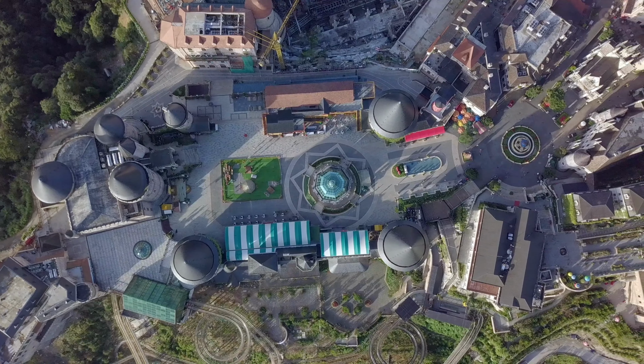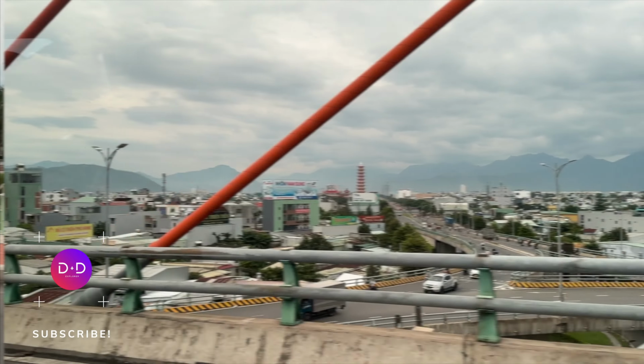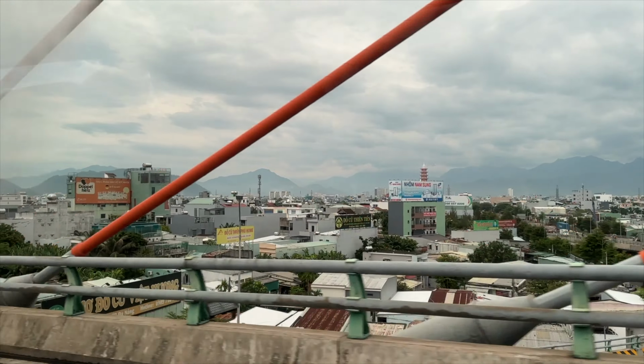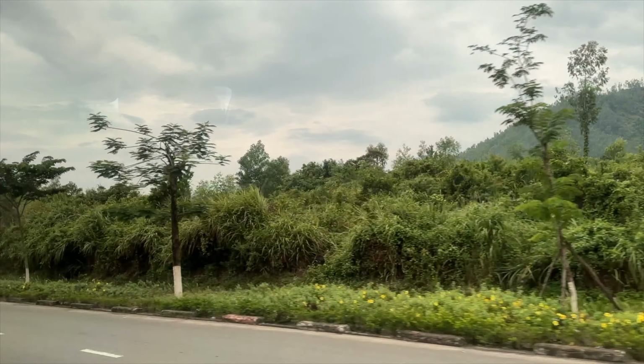We kicked off our day early, making our way from Da Nang to Bana Hills in just about 45 minutes. The short journey set the perfect tone for an exciting day of exploration and adventure ahead.